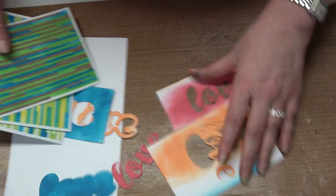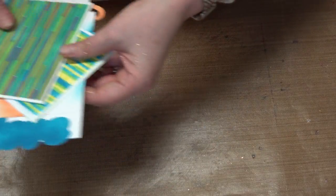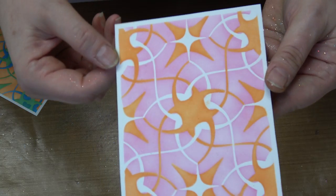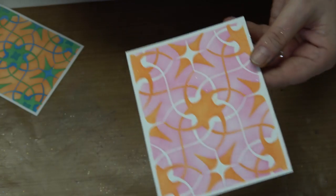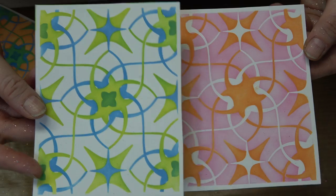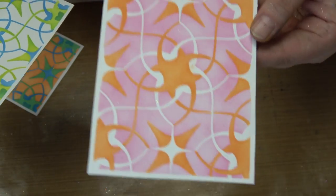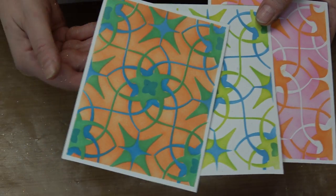So we did that first, but then we took the next stencil because we always have two of them. And this time we played with color. Again, we just used two stencils here. And then we used two different stencils here. So you get the white background. So this one, maybe we layered 2 and 3, and this one we layered 1 and 2. And this one we layered 1, 2, and 3.